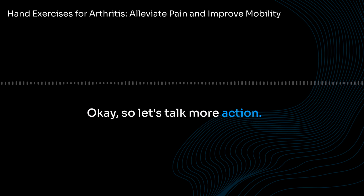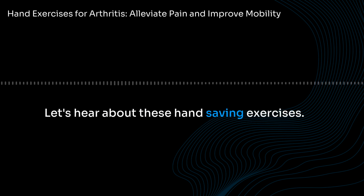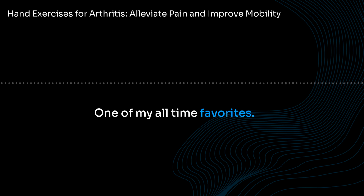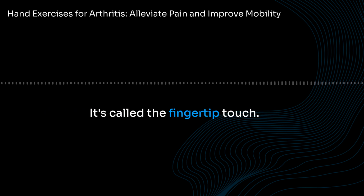Okay, so let's talk more action. Let's hear about these hand-saving exercises. All right, so let's start with stretching. One of my all-time favorites, and this one's mentioned in the research too. It's called the fingertip touch.